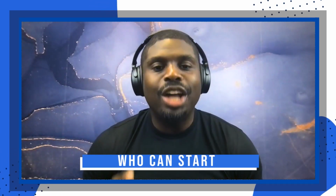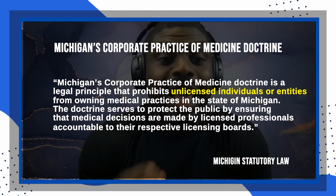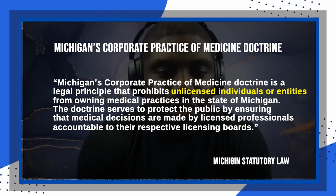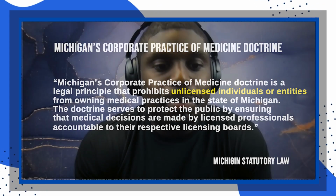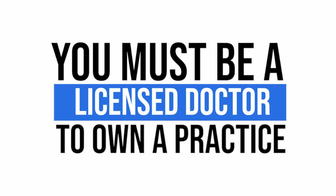Before we even get into the details of how to start your own practice, we first have to ask the question: who can start a dermatology practice? We're talking about a medical practice that is specific to dermatology. Michigan's corporate practice of medicine doctrine is a legal principle that prohibits unlicensed individuals or entities from owning medical practices in the state of Michigan. The doctrine serves to protect the public by ensuring that medical decisions are made by licensed professionals accountable to their respective licensing boards. There's more to it, but the overall gist is you must first be a licensed doctor before you can start your own derm practice. That is first and foremost.